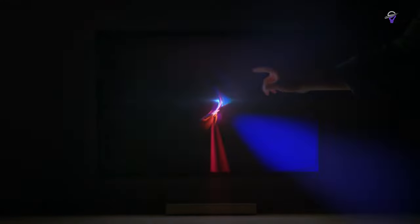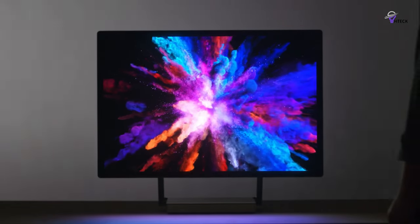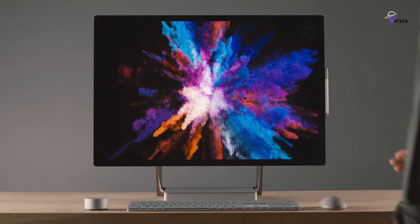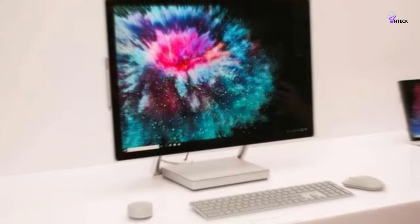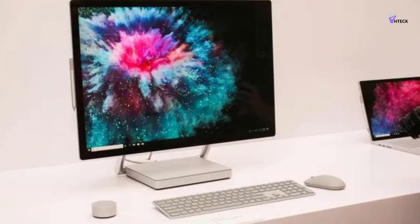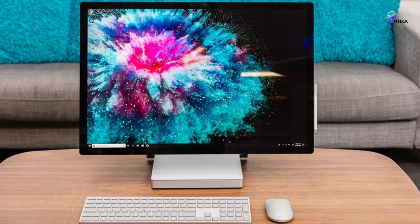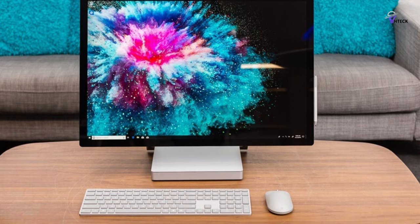The screen brightness is appropriately calibrated, bright enough for clarity yet not excessively glaring. The touch controls are swift and accurate, offering a seamless user experience. While the exterior of this Surface Studio 2 remains largely unchanged, significant upgrades have been made internally. This has resulted in the much-touted 2x power increase, although Microsoft has not specified what this is compared to.